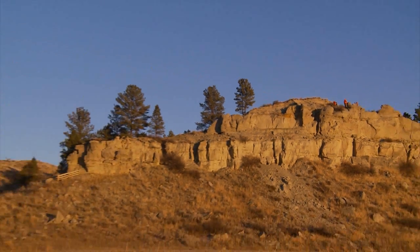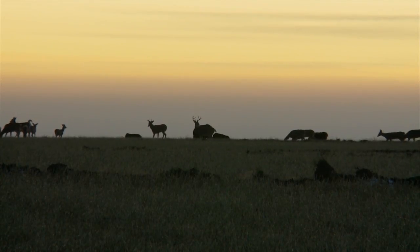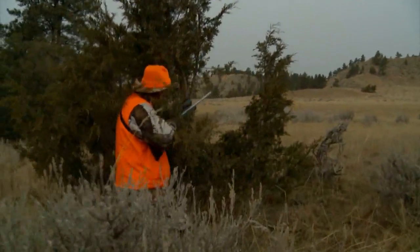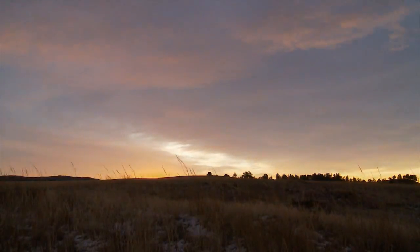Today, Steve is meeting up with longtime friend and professional hunter, Phil Phillips, in eastern Montana. It's mid-November. The mule deer and whitetail are in the peak of the rut, which makes for some exciting action. This week on Steve's Outdoor Adventures.